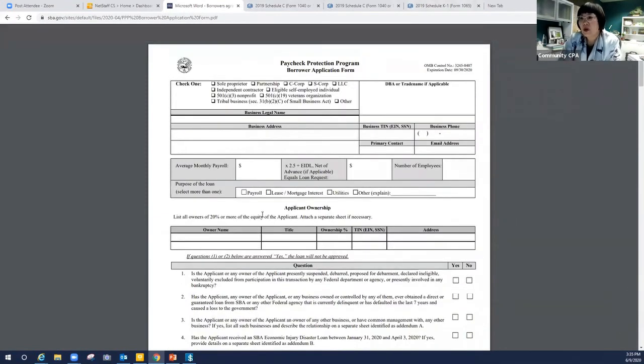Now, right here, you will no longer choose sole proprietor. Even though you are a single member LLC, you are a disregarded entity, you're going to choose LLC. And you will no longer put in your social security number here. You're going to put the business EIN number here. And your business legal name is Jesus LLC, right? And when you put in the number, although it is still the same 18,333, this PPP borrower application form will be made under Jesus LLC. So it's not Jesus Text with a social security number anymore. It's Jesus LLC with the EIN number.